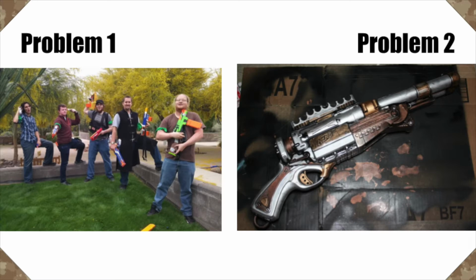There's two main ways to paint a blaster. There's hydro dipping and spray painting. Both present different challenges and both can be very messy.